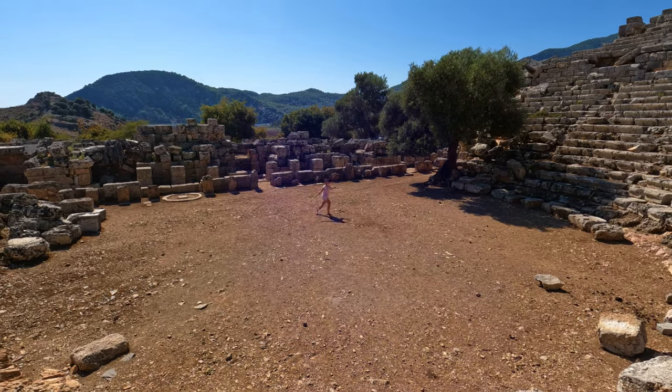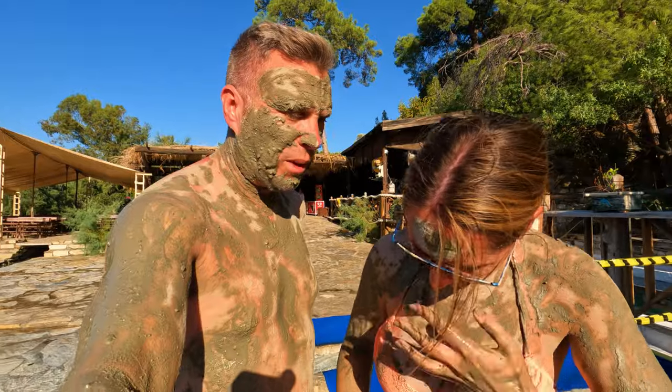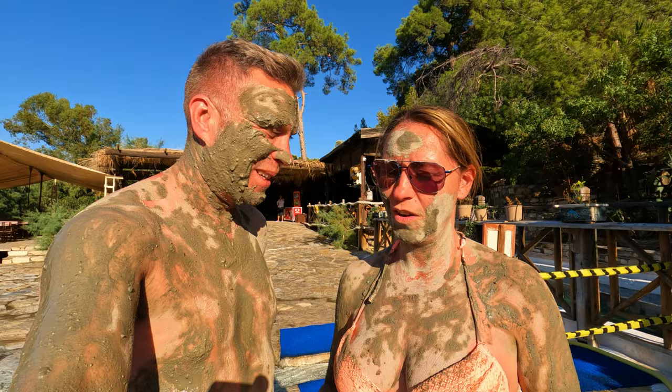Get off! Ooh. And we take a mud bath. Is this how you expected to spend your wedding anniversary? Not really, covered in mud and stinking.